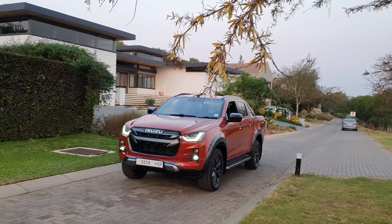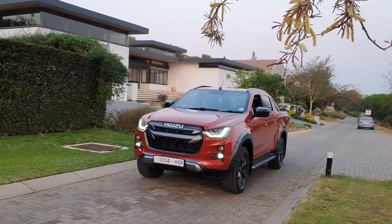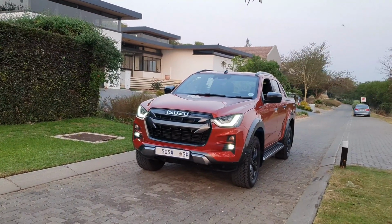What I do like about the vehicle, 1, I think you guys know that, it has to be the look of the vehicle. The car looks amazing in front. I like the look of the car in front. That's what I like about the car, 1.